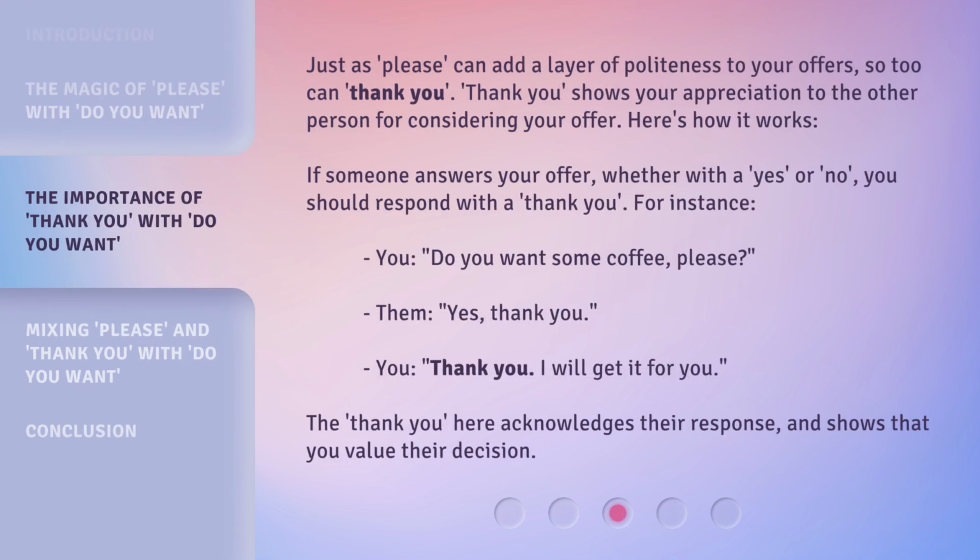Just as please can add a layer of politeness to your offers, so too can thank you. Thank you shows your appreciation to the other person for considering your offer. Here's how it works. If someone answers your offer, whether with a yes or no, you should respond with a thank you. For instance, you: do you want some coffee, please? Them: yes, thank you. You: thank you, I will get it for you. The thank you here acknowledges their response and shows that you value their decision.